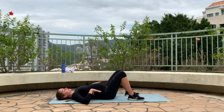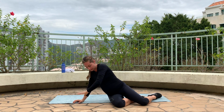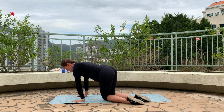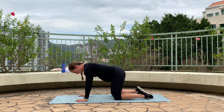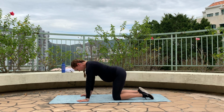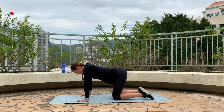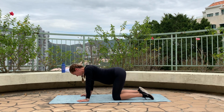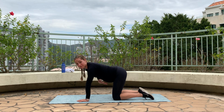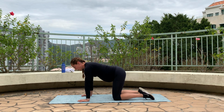Good. And then to come up out of that, just roll to your side, press yourself up, and we'll get into all fours. Here, hands underneath your shoulders and knees underneath your hips. Let's just roll the shoulders a little bit, rolling the shoulders up, backing down. Not much is going on in the spine at the moment. Then we're gonna find a neutral spine. Sometimes it feels really nice to just let the belly hang, but we're gonna find a neutral spine here to begin with.